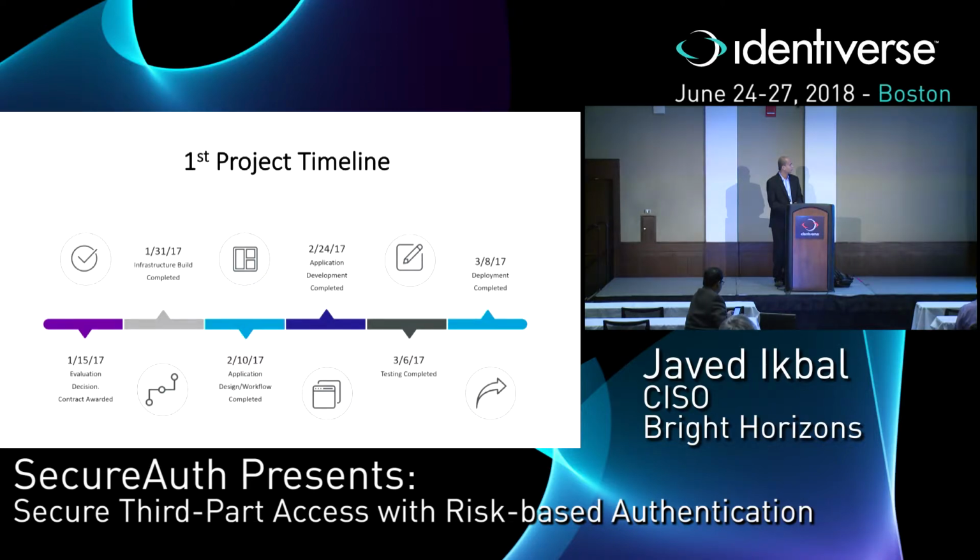So our first project timeline, we did the RFP in late 2016. We signed the statement of work right before the Christmas break. By January 2017, we built the infrastructure. In February, we did the application design workflow. We completed the work end of February. Early March, we completed the testing, and we went live the second week of March.